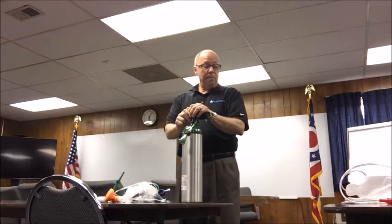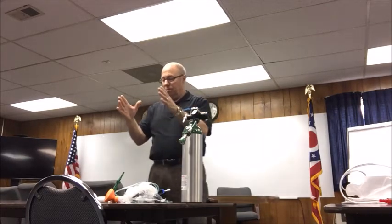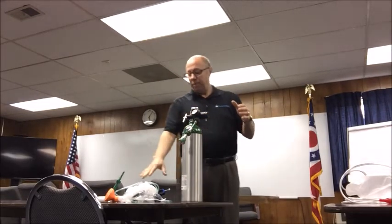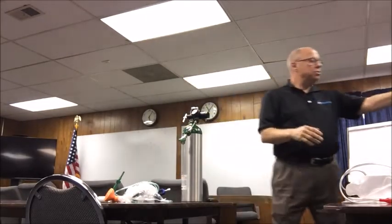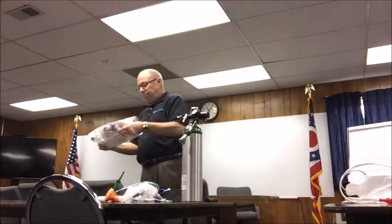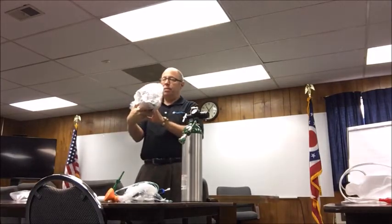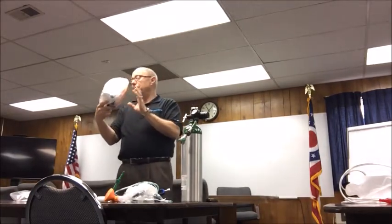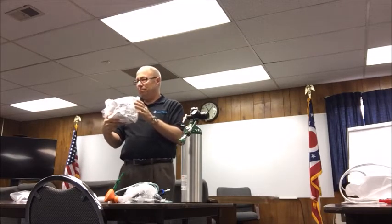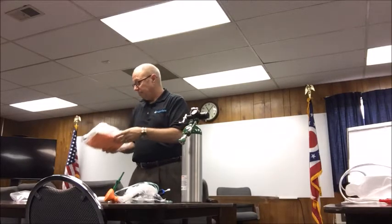So there are 3 things in the bag. I've got a circuit up here, and you can see that it is very compact. Everything you need to deliver CPAP and nebulize a patient is in this bag, so it's easy to put on supervisors' cars, in the back of trucks, whatever.